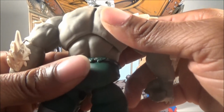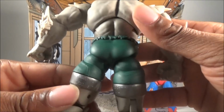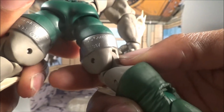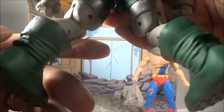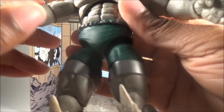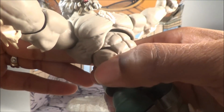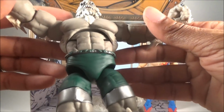The back of the figure looks nice as well. Got a nice sculpted, detailed, muscular back there. Got his made in China stamp right there on his left back thigh. Then you got the DC Comics stamp right there. Very nice. And the boots are nice. Even up under there, you can see what kind of muscles are those, man? That is absolutely fabulous. But he's nothing but muscle.